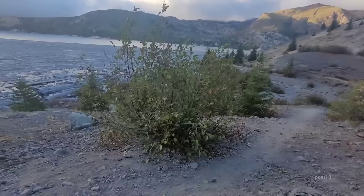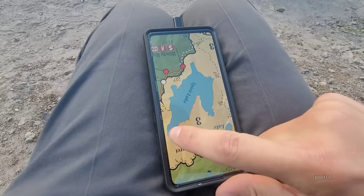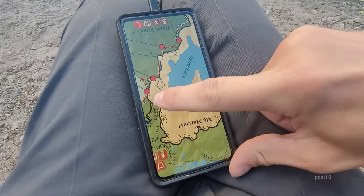But right here, we have this map on the phone, and the majority of that log buildup is, if we flip it around, right here. Not the tip, but right here. Right here is the trail we're on, this little dotted line. And this is all we can see here. As you can see, there is no trail here. There's one up on the ridge, but there's nothing right here. So maybe if we hike down this, but that's just a far away shot. You wouldn't get to see the whole bulk of it.